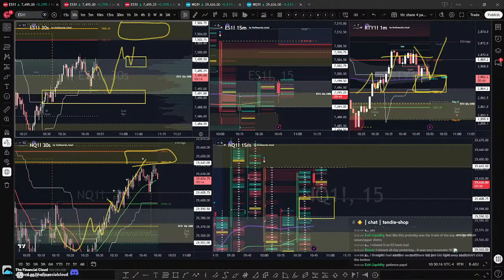Until we see acceptance outside of our 30-second opening range here on ES, right, it's just going to continue to just rotate. So reminder, 11 a.m. Eastern Time, we're expecting Trump comments as he swears in Fed Chair Walsh. We do have a video on the feed for those interested. It's also on the economic calendar as well. Let's see if we get another strong bid off of RTY here into our edge.